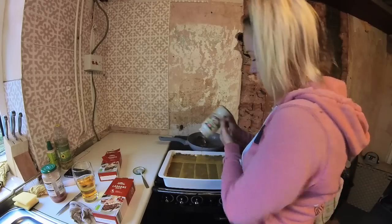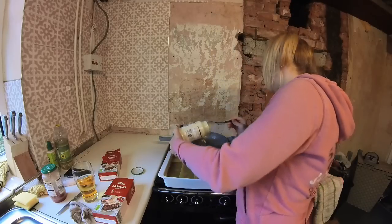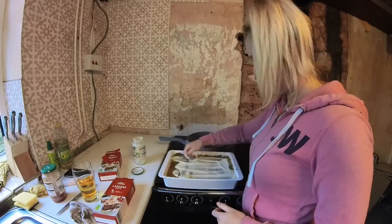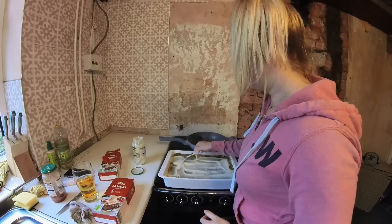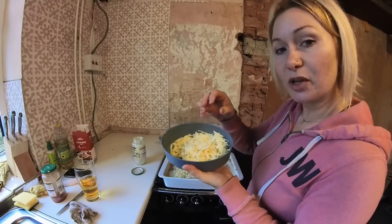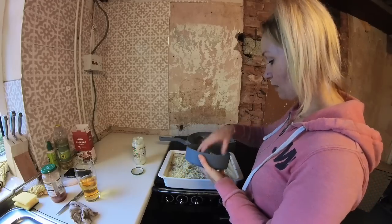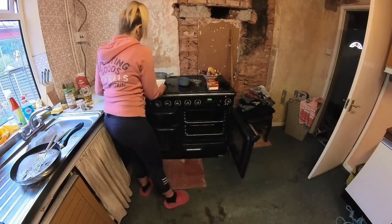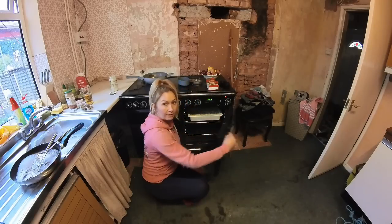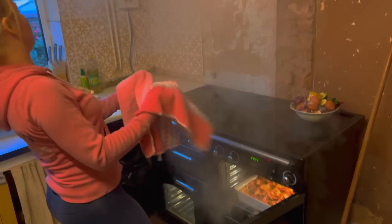And then we can use the remainder of the jar. I normally leave quite a bit for the top just because that's the bit that can be the driest. So push that all the way to the corners, covering all of the pasta. Last but not least, I'm going to put a helping of extra mature Somerset cheddar all over the top. And then all I need to do is put it into the preheated oven and leave it in there for around 30 to 40 minutes.